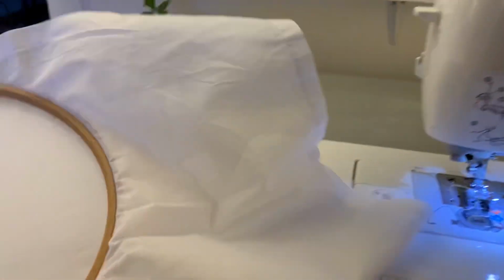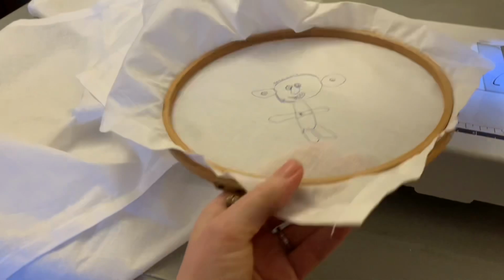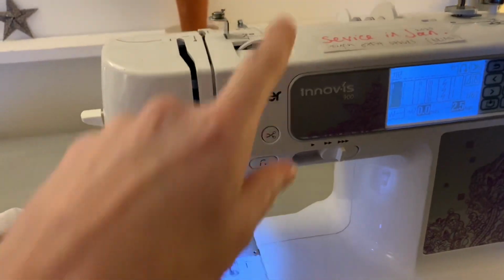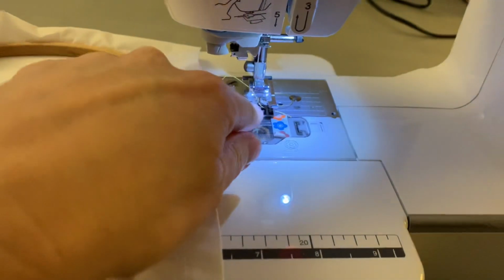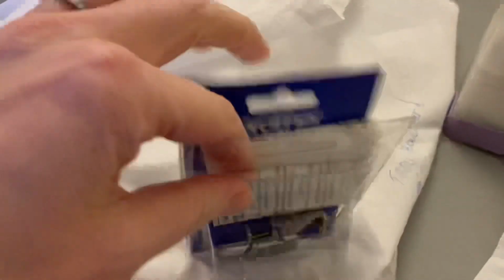Okay, dog's fed. So here we go. I've put it in this embroidery hoop. I could probably have done with a size smaller. And I'm going to thread up my machine with some black cotton in the top and in the bobbin. And I'm going to swap the foot for the free motion embroidery foot that I've got here.